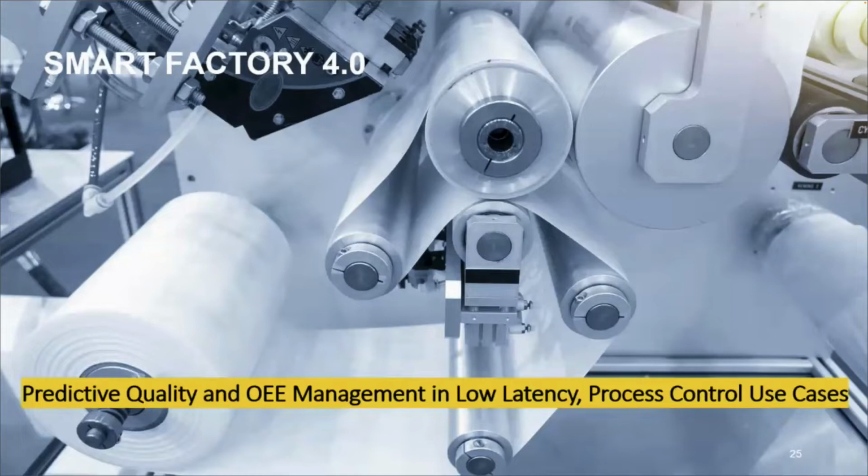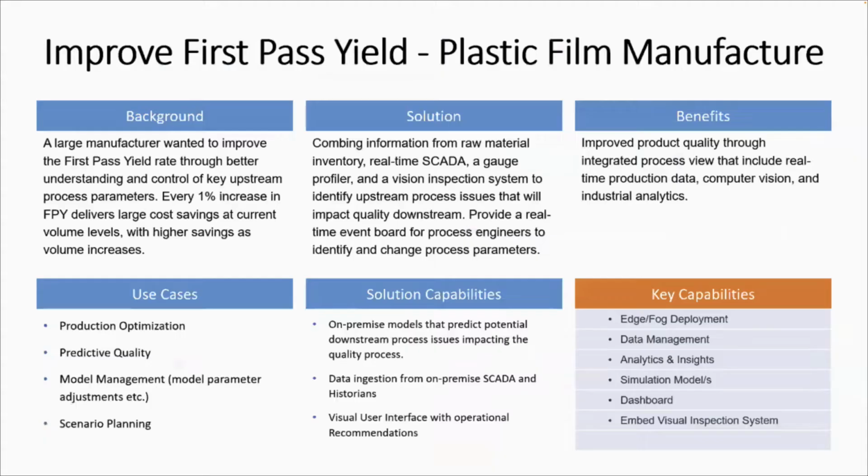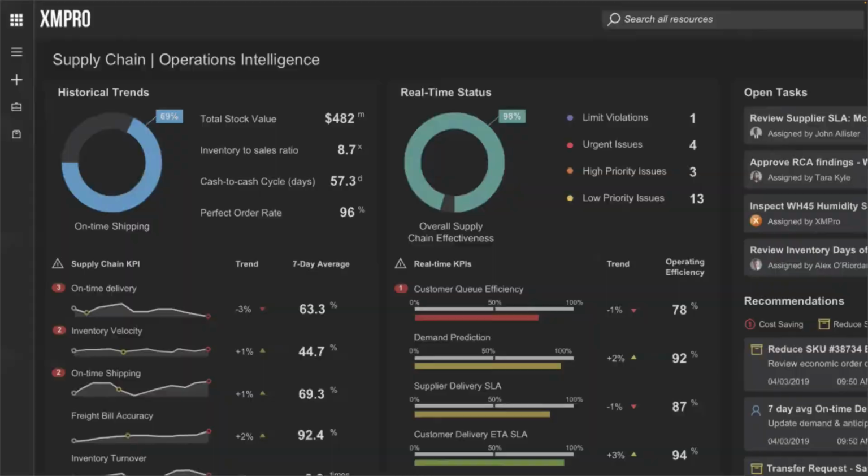Another example here is doing predictive quality, again needing that low latency and process control. This is essentially for ensuring first pass yield in this plastic film manufacturing environment. Again, needing the digital twin to look at this and analyze it, providing the ability for an increased first pass yield. And this goes across the entire supply chain.